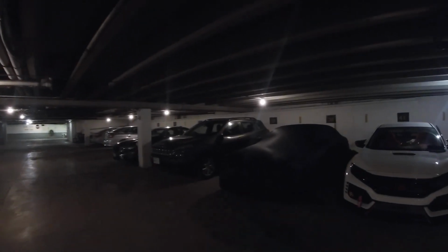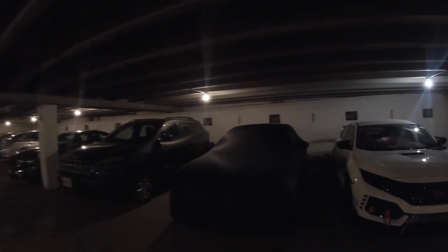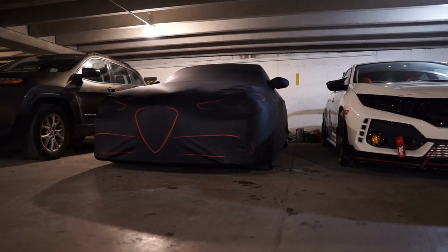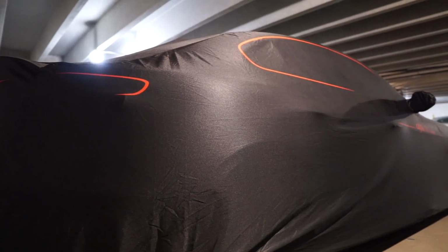So here's my Quad. I got it all covered up by the factory car cover. This car cover is the most beautiful car cover I've ever seen. So let's take off the car cover and go to a place where we can talk a little more about it. Let's go.